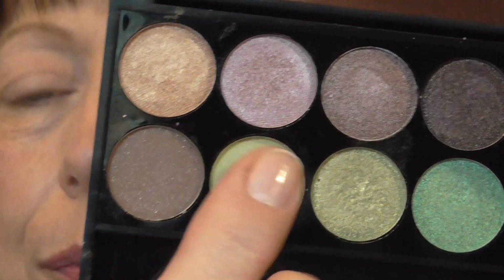I'm going to use this colour here called Adam's Apple. It's this lovely, like lime greeny colour. And I'm going to use my mirror. I hope I don't put it in front of your faces. And I'm going to lay that down on the inner part of my eye, on there like that. This is a matte colour.